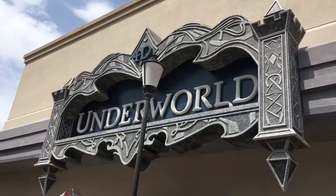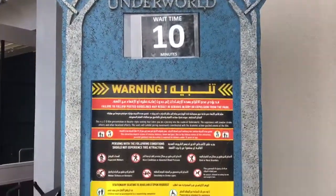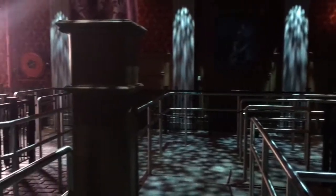Is still hungry to find something scary inside the park? Our next stop was at Underworld. It is a 4D experience, but unfortunately, no one is allowed to take footage inside the cinema. This is a preview of what's going to happen inside.